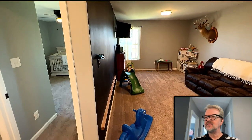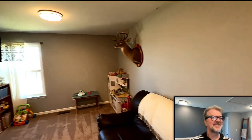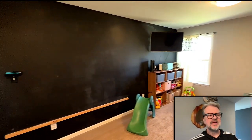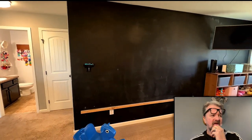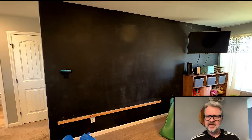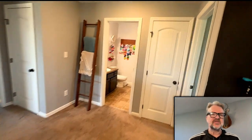Really good size. See, they've got a large couch in there. Got the deer on the wall. Where's the rest of that deer? All right. You see a lot of deer heads down here, guys. It is Alabama. And it's got an accent wall, and I think that's chalk paint. And I like this because very clearly they have kids, and they've made the home a place for their kids to have fun and grow. I think that's really cool. So you got a large bonus area here.